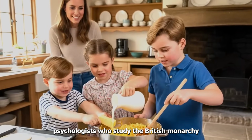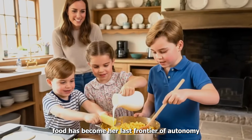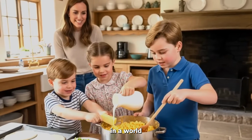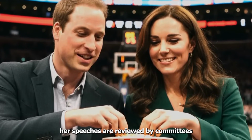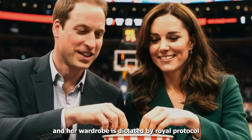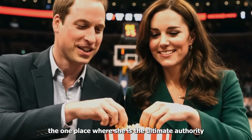Psychologists who study the British monarchy suggest that for Catherine, food has become her last frontier of autonomy. In a world where her schedule is planned months in advance, her speeches are reviewed by committees, and her wardrobe is dictated by royal protocol, the kitchen remains the one place where she is the ultimate authority. It's about the meaning. It's about being the mother who makes the birthday cake, not the princess whose staff handles such details. It's about creating memories. The children will remember that mummy made their cake, even if it's slightly imperfect.